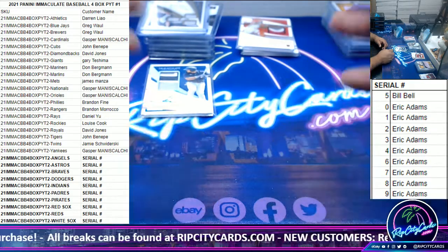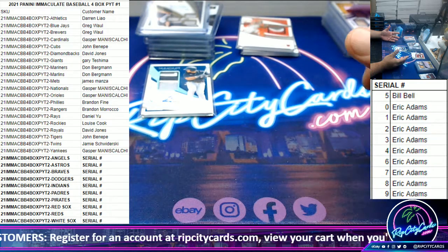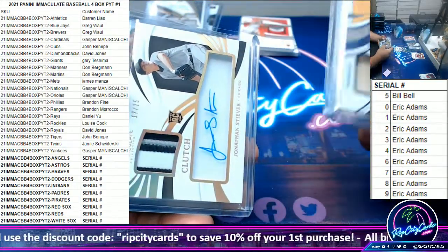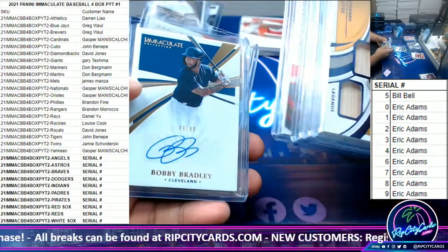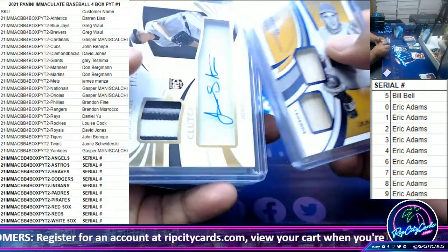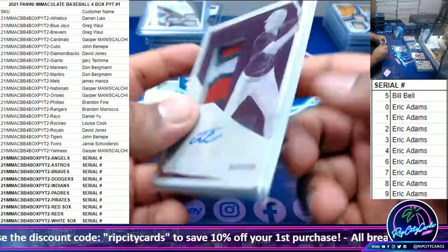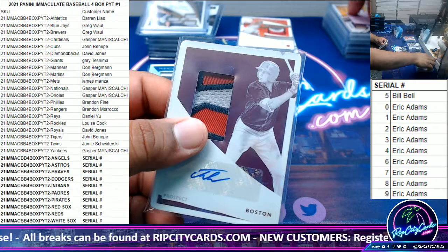So, unfortunately, Billy, no cards for you in the serial numbers. All right. Congrats to Eric, though. Eric did pretty good. Here's Eric's haul. Al Lopez, 3/15. Jonathan Stever, 17/25. Jose Garcia, 48/49. Nick Madrigal, 47/49. Bobby Bradley, 49/99. And Tyler Stevenson, 26/99. And a 1/1 printing plate. Tristan Casas, very nice. Got to put this in a slider box, but there you go, Eric.